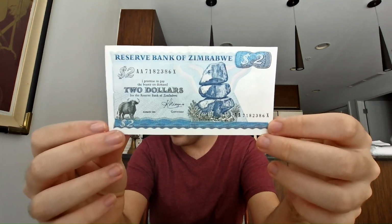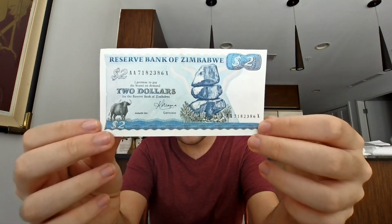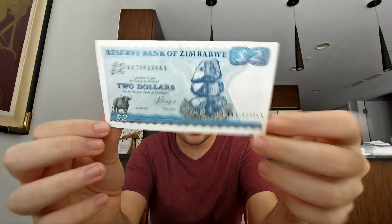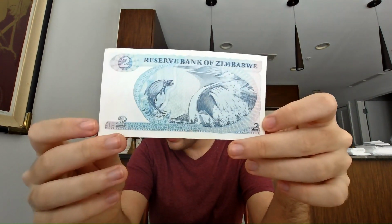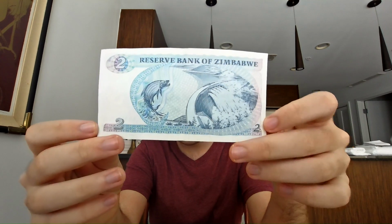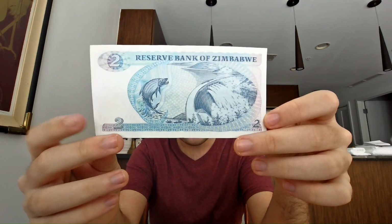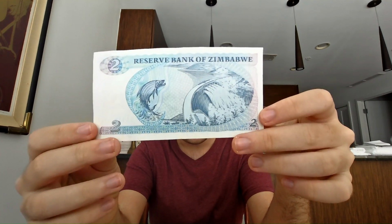And over here, we got a picture of a water buffalo, one of the many animals from the fauna of Zimbabwe. Very interesting blue sort of design we got going on here. And on the back, we can see the Kariba Dam on the Zambezi River and a tigerfish. Another piece of the Zimbabwean fauna and another prominent landmark in the Zimbabwean landscape.